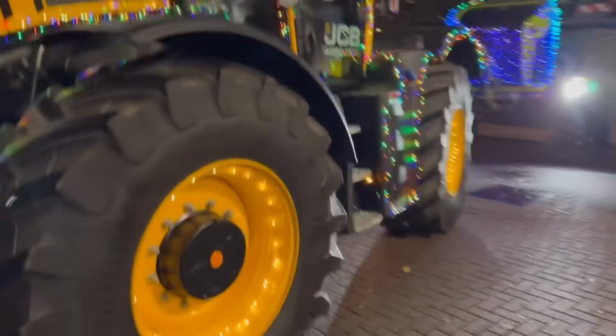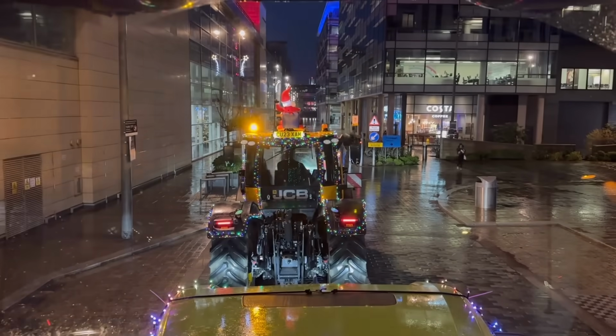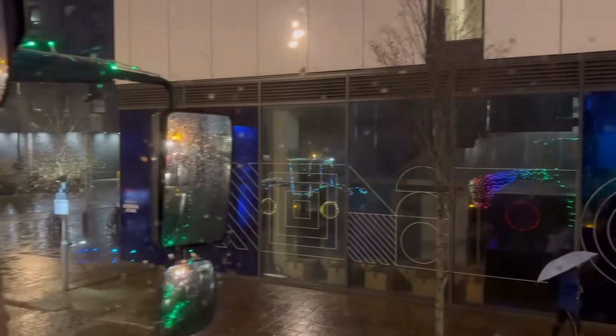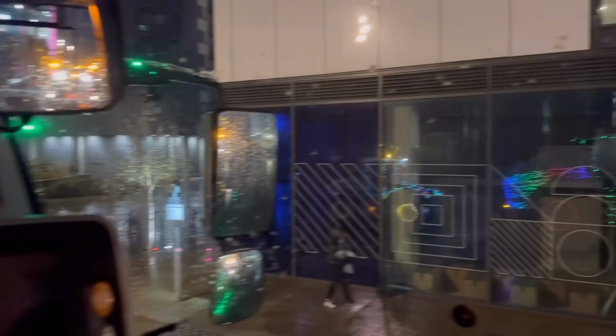John's just gonna turn around now. There we go, got him going now. Put the battery cover back on, the toolbox, and off we go. Just arrived now, wait for the barrier to go down, but look at the reflection in the windows. Pretty cool that, innit?